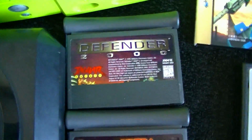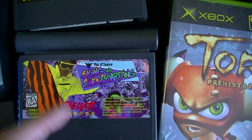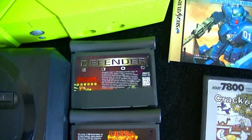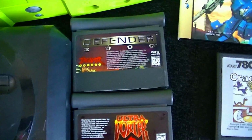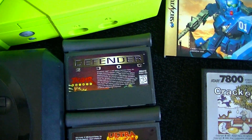I got some Atari Jaguar games: Defender 2000, Ultra Vortek, and Val d'Isère Skiing and Snowboarding, I can't pronounce that. These are all boxed and complete. I just have the loose carts out here, just to save space. But yeah, you get a really good deal, especially on Defender 2000. I think I ended up paying $60 for this, and I know that sounds like a lot, but go look it up. Defender 2000, boxed and complete, is much more than $60.